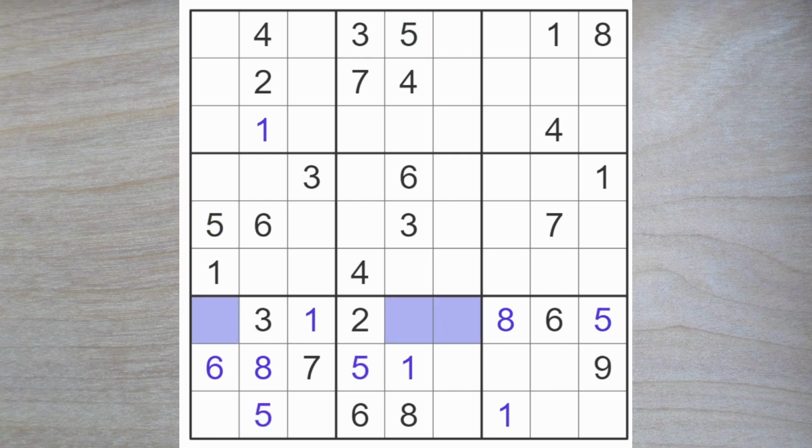4, 7, and 9 here now. That should almost be doable, because now we know that the 7 blocks here, one of these is a 7, and this 7 blocks across here, and this 7 blocks down here. So here is a 7. 2, 4, 9. So this is a 4, 9 square. When I say 4, 9 square, I actually mean it's a candidate square for 4s and 9s. But I think you figured that out, didn't you?